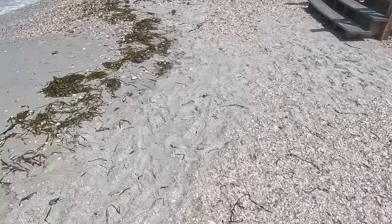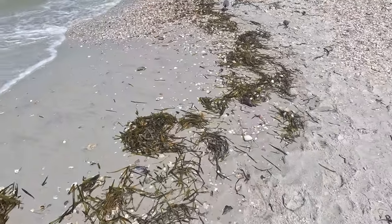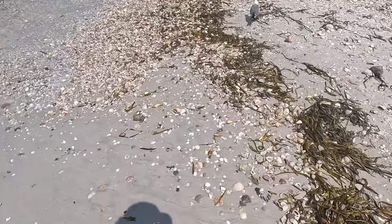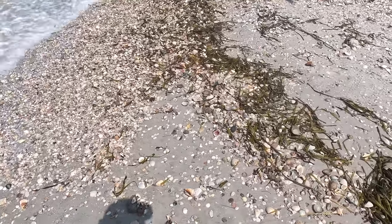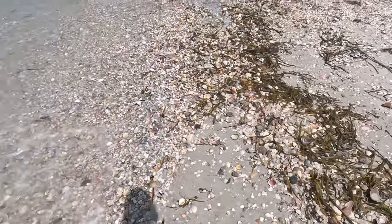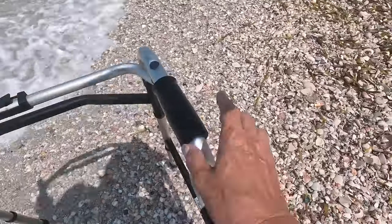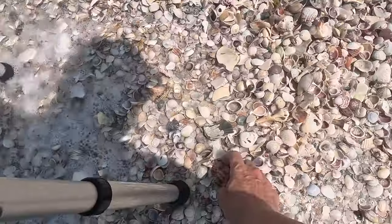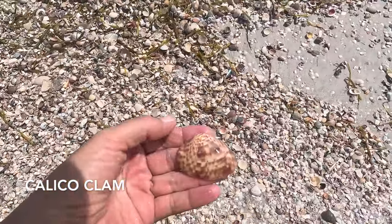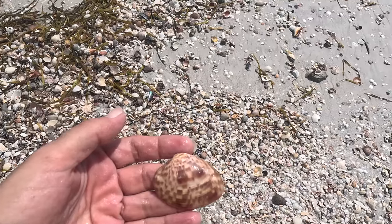And a much bigger one in front of me where John's already hitting. I'm gonna come up here and catch up with him. But I am trying to go slow so I don't miss anything good. And I am gonna try to be on this side of the pile in case anything washes away. Here's a beautiful calico clam. How lovely. Great color on that guy. Really nice.